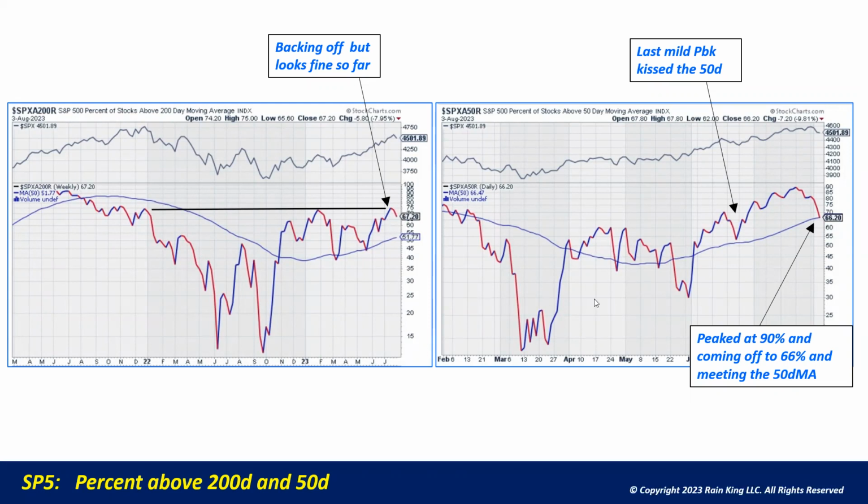Now, on the right is the percentage of S&P stocks above their 50-day moving average, which really started to run hot. We actually peaked up around a level of 90% of S&P stocks above their 50-day moving average, and it's come off rather sharply with the pullback down to 66%, where we're sitting right at the 50-day moving average. So we'll have to see how this plays out. If this was support, it was support back in late June when we had a very mild pullback. So again, nothing seems that abnormal at this stage.